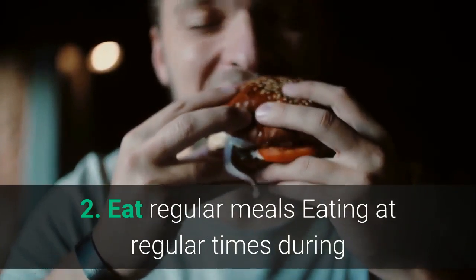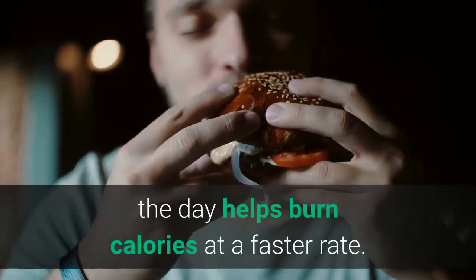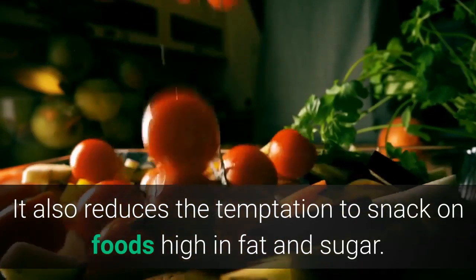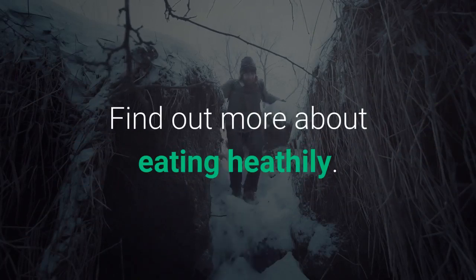2. Eat regular meals. Eating at regular times during the day helps burn calories at a faster rate. It also reduces the temptation to snack on foods high in fat and sugar. Find out more about eating healthily.